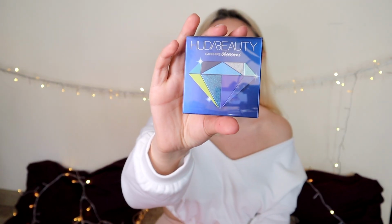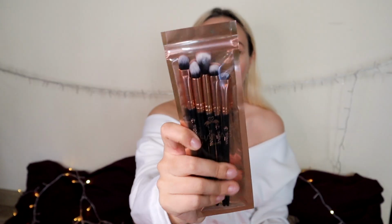Now it's time to open these packs from IPSY shop. The first one, I was waiting for this palette so much, and for these brushes. Whenever I see high quality brushes with affordable price, I buy them because sometimes or often I'm getting too lazy and don't wash my brushes, so it's really good to have clean brushes. If I'm not mistaken, on Huda Beauty's website this eyeshadow palette is about $30, but I've got these two for only $16. It's a great deal.